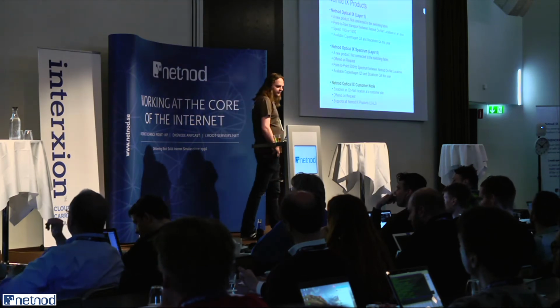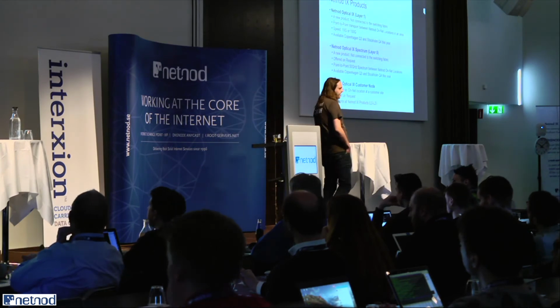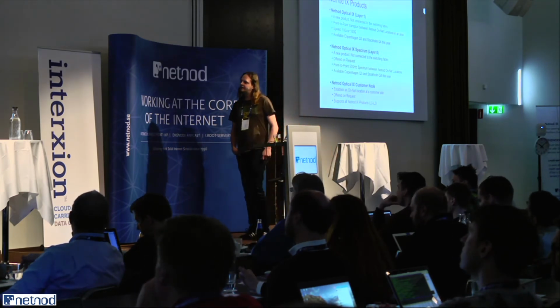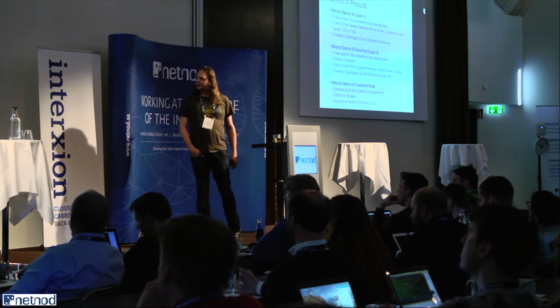This is a non-DCM compensated network, so you would need to keep that in mind for whatever equipment you put onto that DWDM wavelength. That would also be available at the same time as the other Optical IX products.